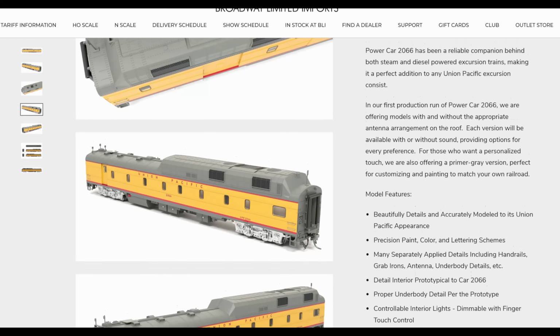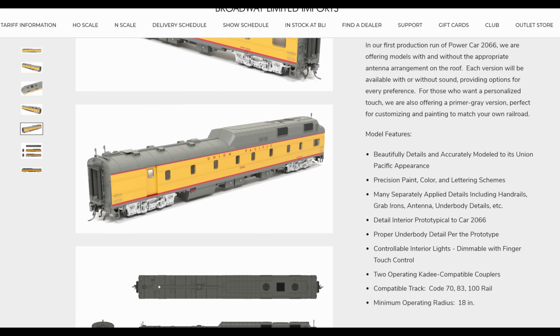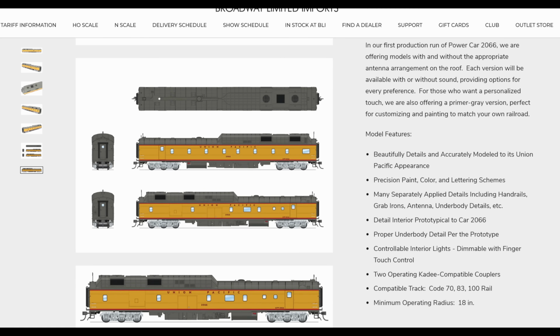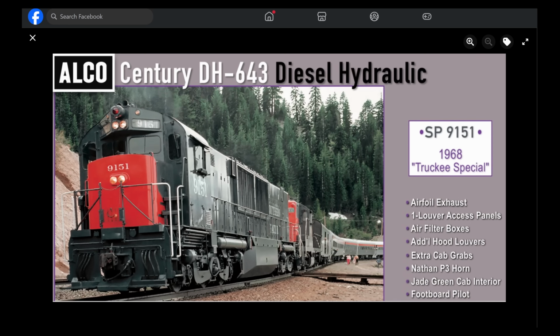Make sure you go ahead and get your pre-orders in. I'm sure they will allow some pre-orders after the deadline, just as they did with the Fox River, and then they opened it up again. But if you are interested in grabbing some of these, would definitely recommend getting a pre-order in when you have a chance. But that's all I have in terms of newsletters and updates for this week.